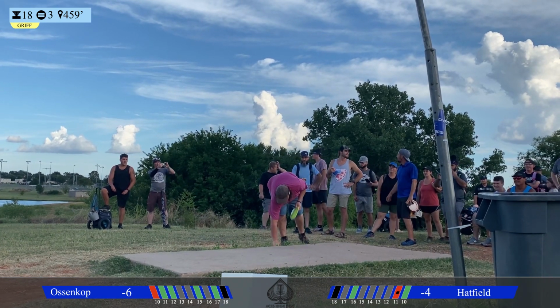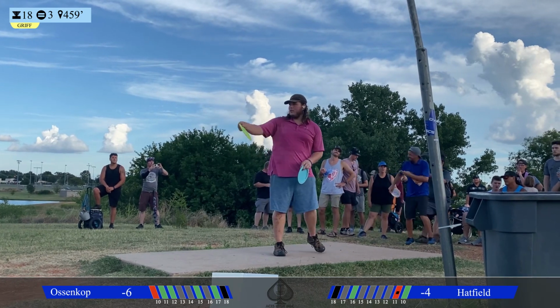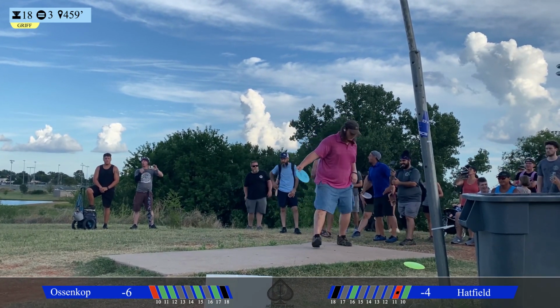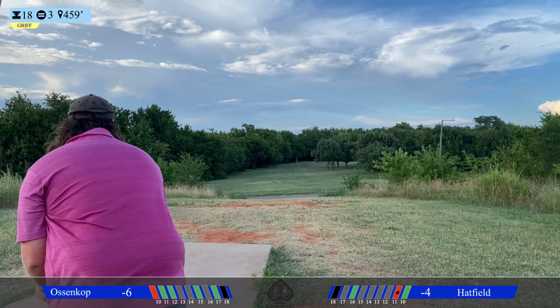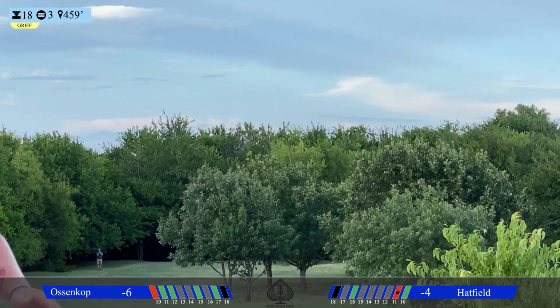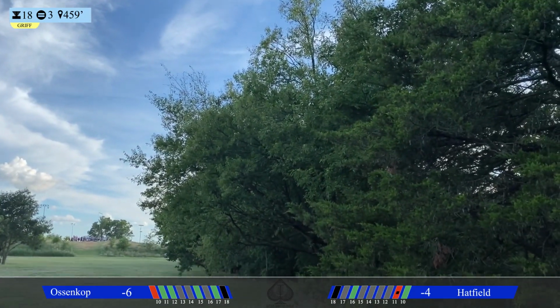What do you think Gavin's going with? I'm going to take a chance here. I don't know if I'm right, but it's going to be a destroyer. I'm going to say that he's in between flippy destroyer and straight destroyer. It looks like he's going with the same one from 17. It looked a little flippy. That looks like straight destroyer to me, because we've seen him throw that green one on the earlier holes in the round.